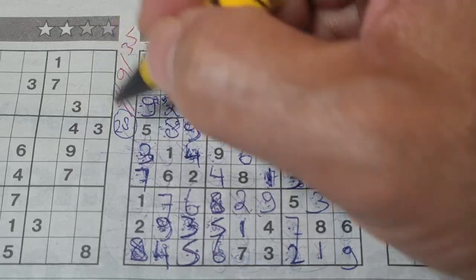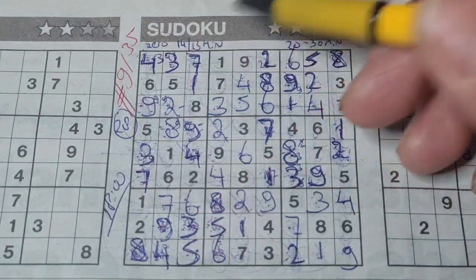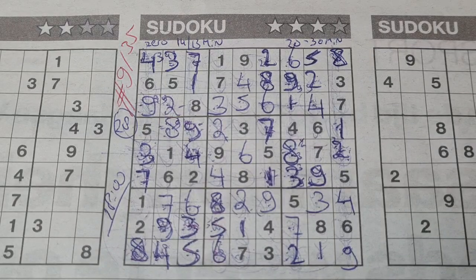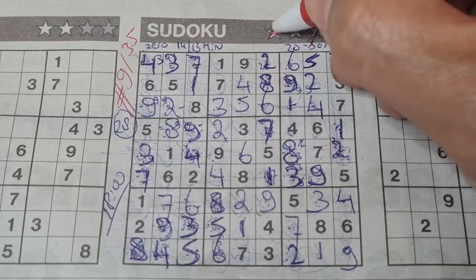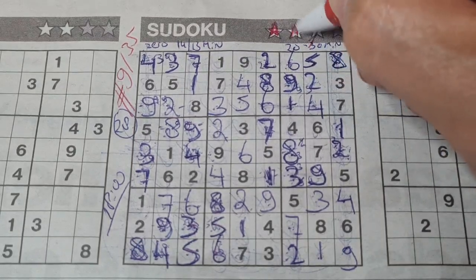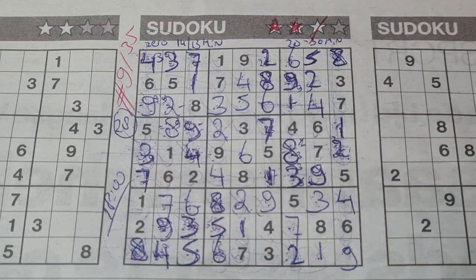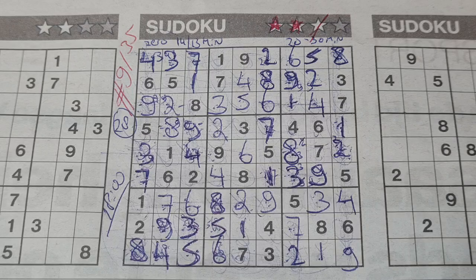Finished in 18 minutes. Well, 18 took me more minutes than I expected. 3 stars. No, let me give this a 2 stars. I'm not faster than 50 minutes or 30 minutes. So I'm not pleased with the time, but we solved it.